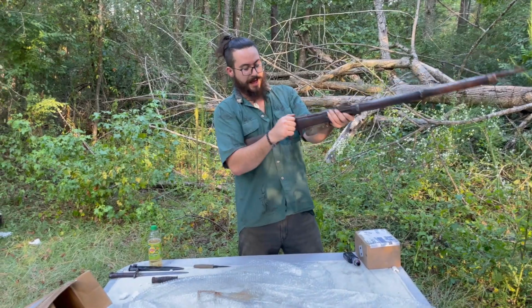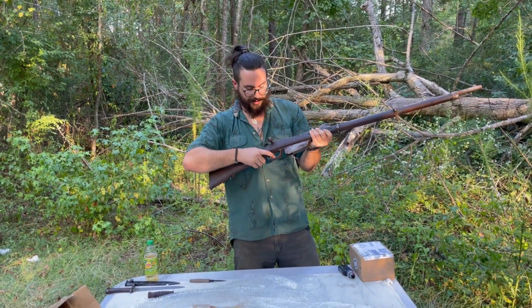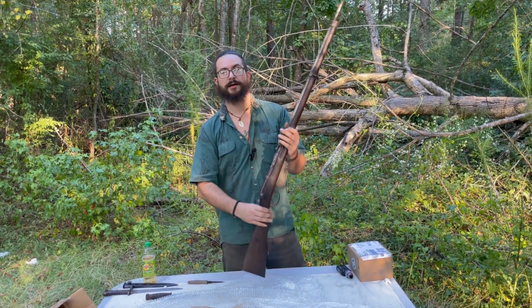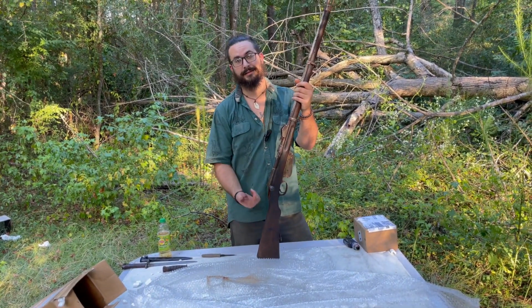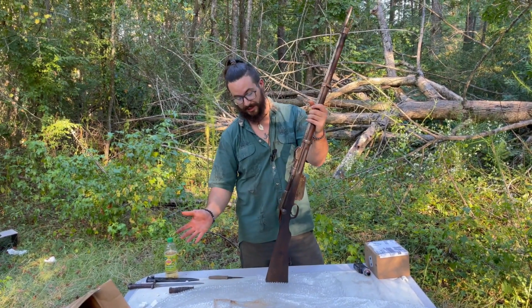Oh, that sounded like a crisp firing pin strike. Oh, yeah. So this one's going to have to be cleaned up, but I think this is the one. I think this is going to be our main shooter. She's totally complete. She has a working safety.